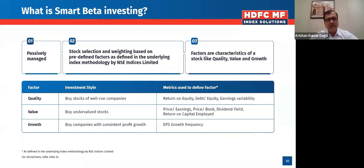But in smart beta, the selection process is slightly different. Though all ETFs are passively managed, the stock selection method is different here, because there are certain metrics which we are using. For example, for the quality ETF, NSE has an index, the NSE quality index, where they use four metrics. They use four data points for all 100 stocks, which are return on equity, debt to equity, and earning variability.